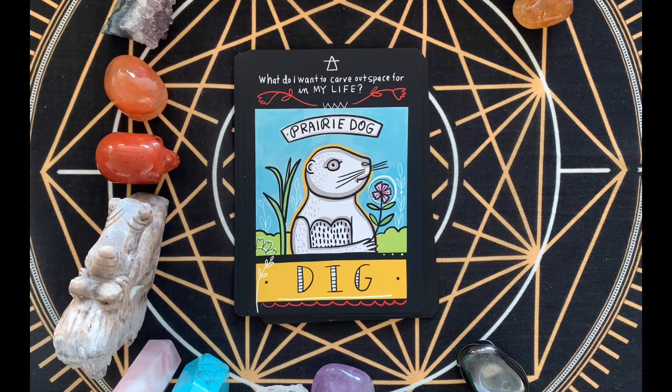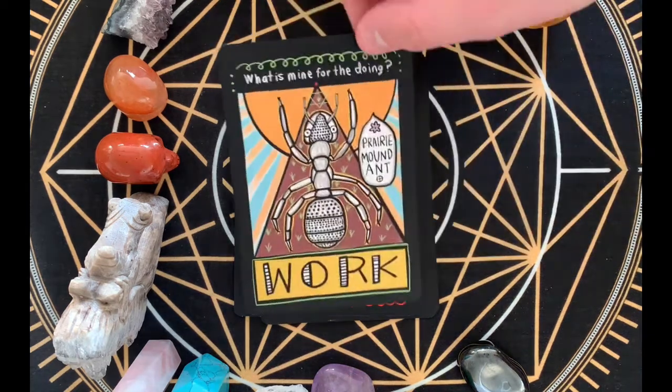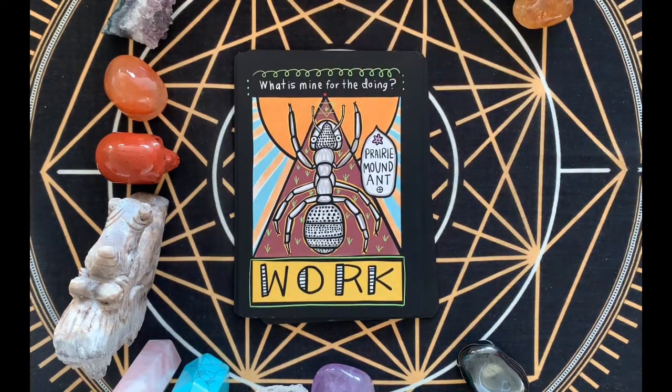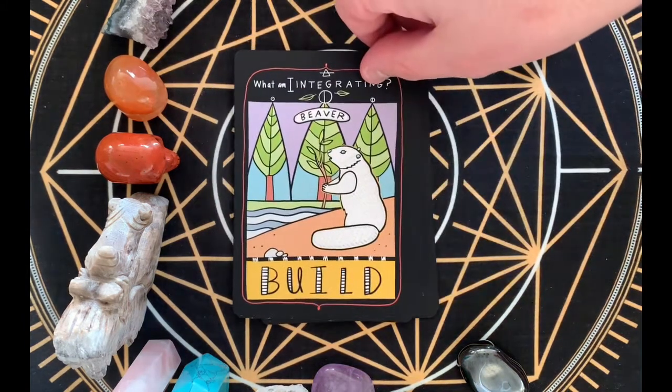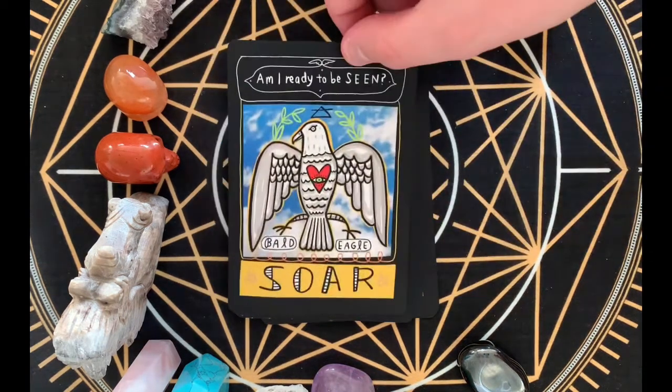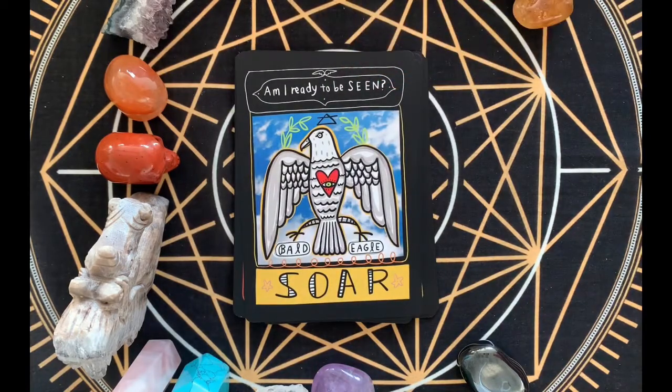What is mine for the doing? Prairie mound ant. Work. What am I integrating? Beaver. Build. Am I ready to be seen? The bald eagle. Soar.